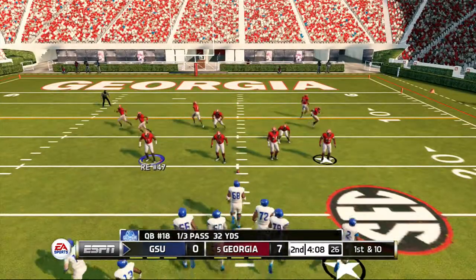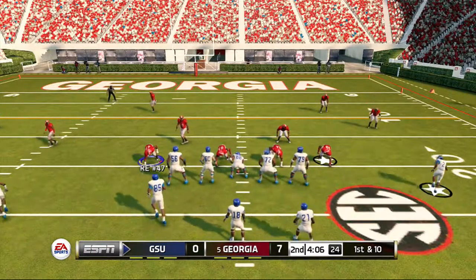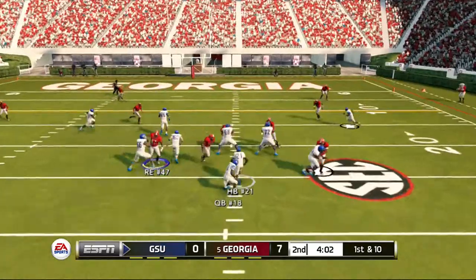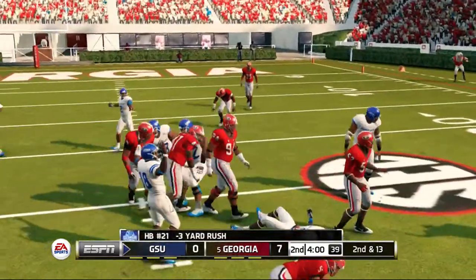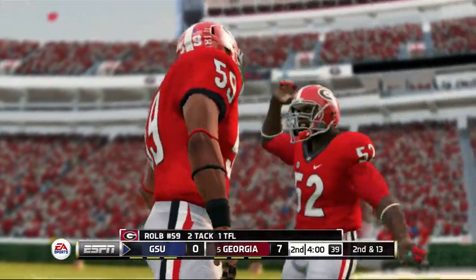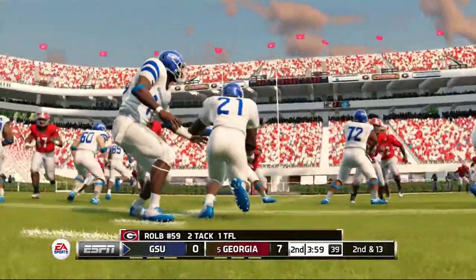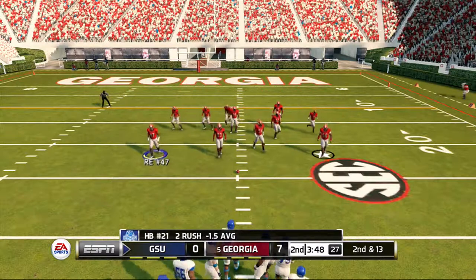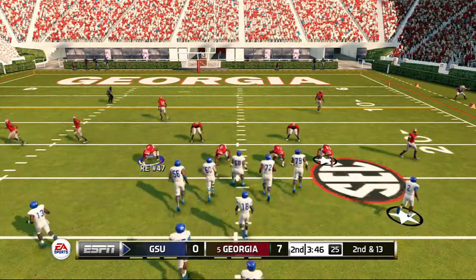Tight right. Four down. Where's 52? Watch 52. Brought down right around the 24-yard line. He knew it was a run all the way. Got a good jump. Once he got there, he wasn't about to let him slip away either. Second and 13 coming up here. Ball on the 24-yard line.